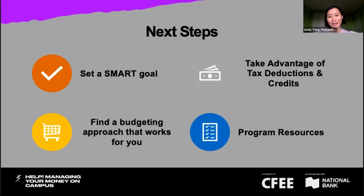So here are some next steps you might want to consider as well in your journey to financial freedom. The first step is to figure out a SMART goal that will help you succeed on your journey. Another option is to learn more about deductions and credits that you might be eligible for, and to keep track of these items throughout the year to make sure to save your receipts, because you might be able to save quite a bit when it comes time to file your taxes. Another option is to find a budgeting approach that works for you and to try implementing it in your life and see how that goes.